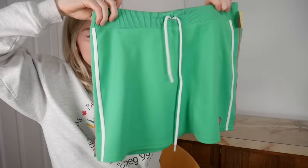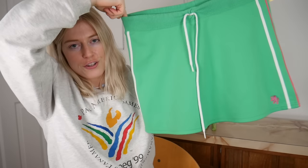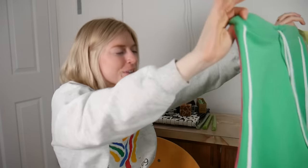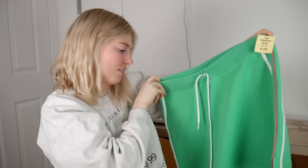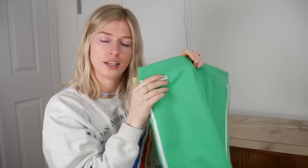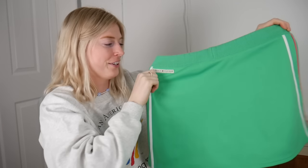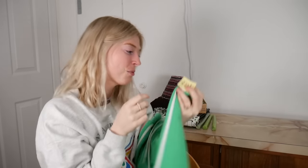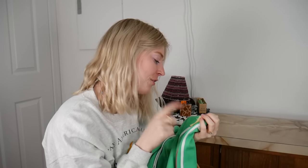And the last item I got from the Salvation Army is this Tommy Hilfiger skirt. I love this skirt. I think it's gonna be perfect for summer. It looks like a very nice comfy skirt, and it's from Tommy Hilfiger, and I'm excited for it. This one was 50% off. They had yellow tags for 50% off. It was regular $4, and I ended up spending $2.